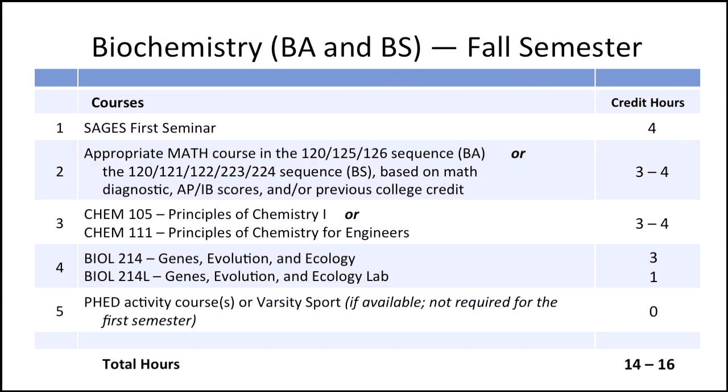You have a first seminar, you have an appropriate math course that's either the 125, 126 sequence for the BA or the engineering 4-semester sequence for the BS, so that's 3 semesters of calculus and differential equations. You can either explicitly do principles of chemistry or the principles of chemistry for engineers. You take the first biology core course with its laboratory and then phys ed. So again, you're looking at 14 to 16 credits in the fall semester.